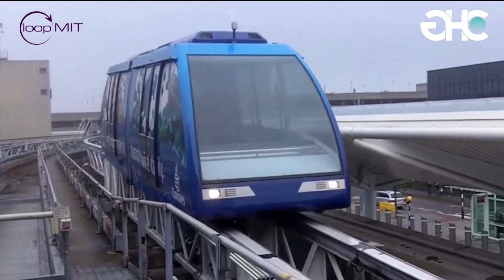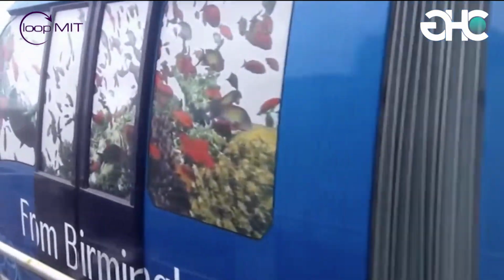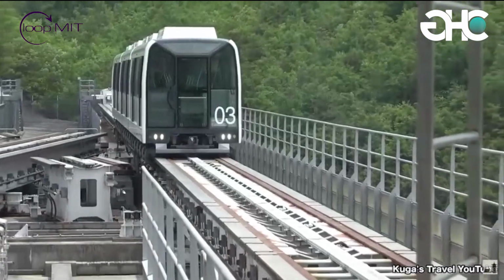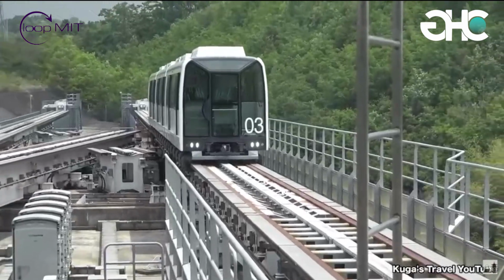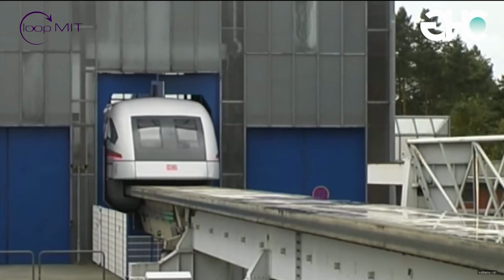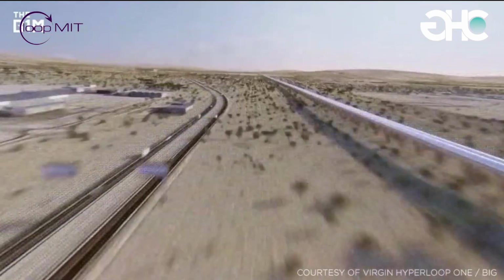Fast forward to the 1990s, and the baton of innovation passed between Japan, Germany, the United States, South Korea, and China. The Chubu test line in Nagoya witnessed the high-speed dance of the HSST system. Meanwhile, Germany's Transrapid test track evolved, and the United States embraced the MagneMotion urban maglev system, demonstrating the versatility of permanent magnets in conjunction with control coils. But the story doesn't end here.